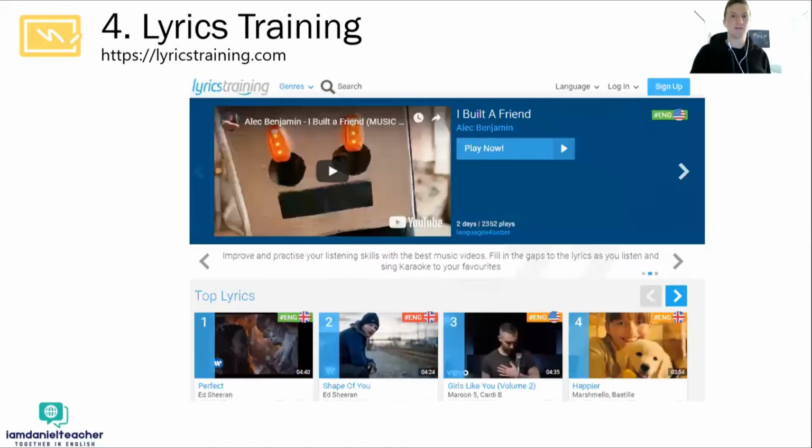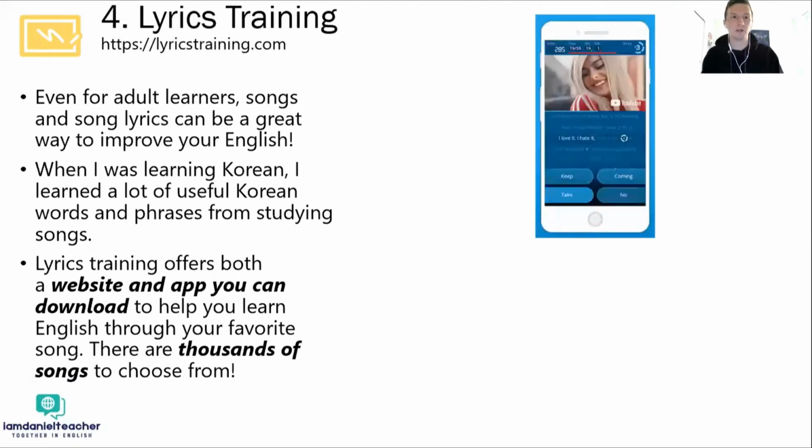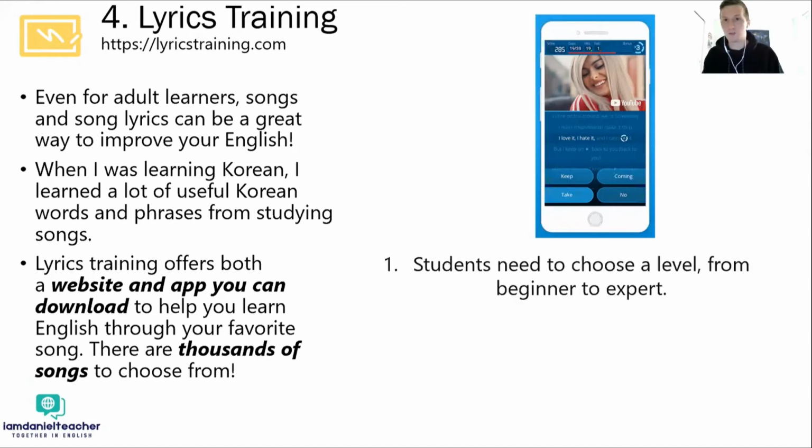So if you're a music fan, this is probably a good website for you. Why this is useful, because even adult learners can listen to song lyrics, and it's a great way to improve your English. When I was learning Korean, I learned a lot of useful Korean phrases from studying music, so it can be really useful for your English. You have a website option and app version as well, so you can use the website or the app, and there's thousands of songs to choose from.